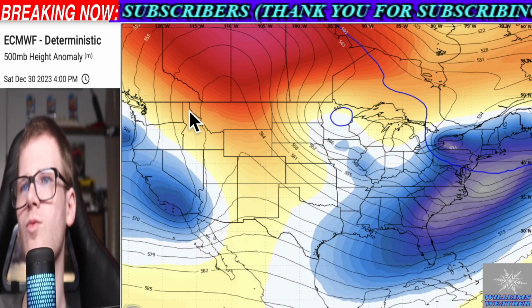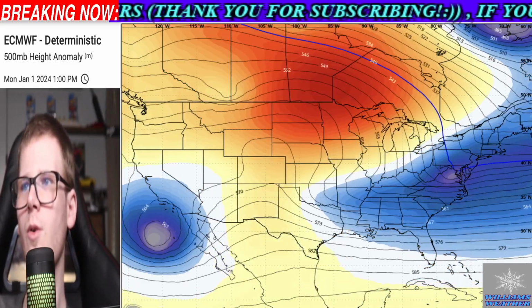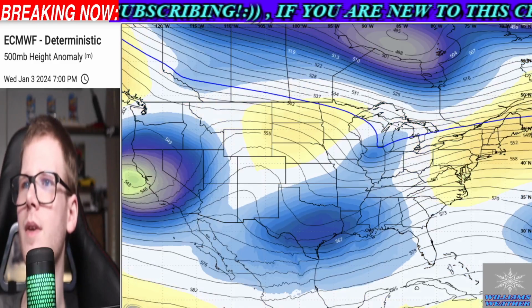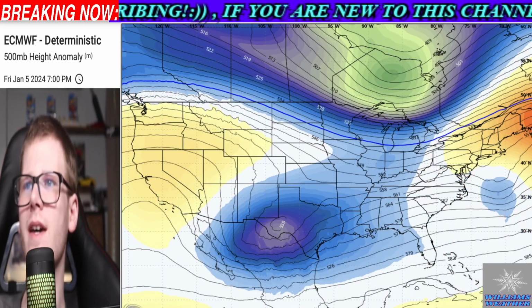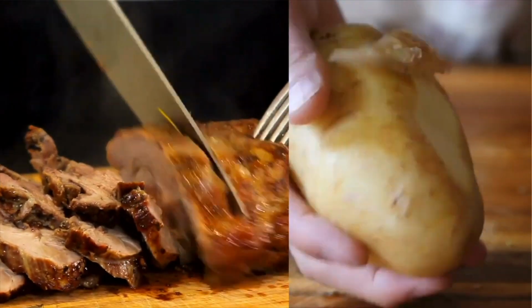You can see we got a little ridge setting in up here in the northwest part of the country. This is going to play a role in some warm air funneling towards the north as we head past the new year. But yet another trough is going to be setting its way into the central part of the country as we head into the meat and potatoes of January.